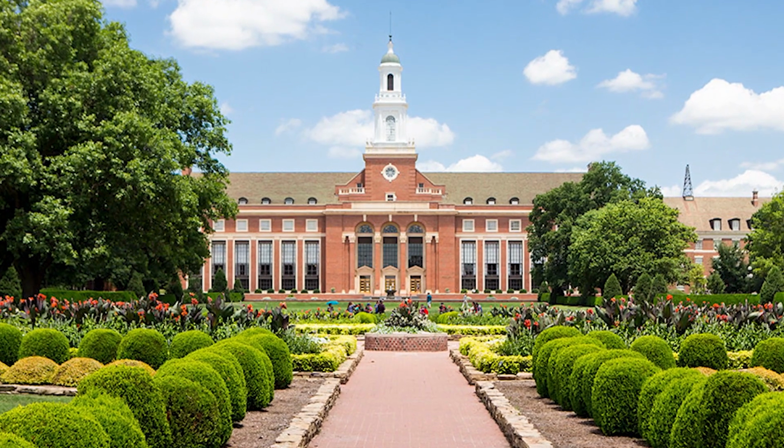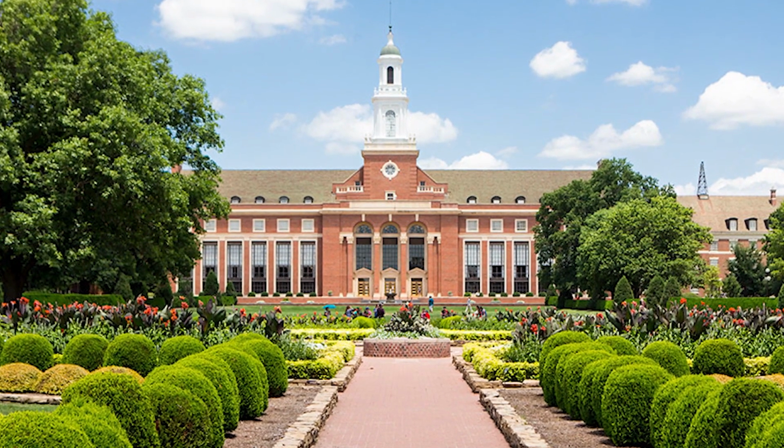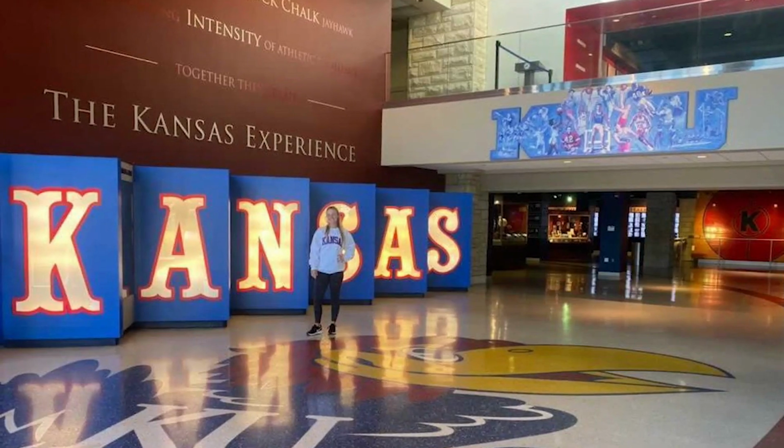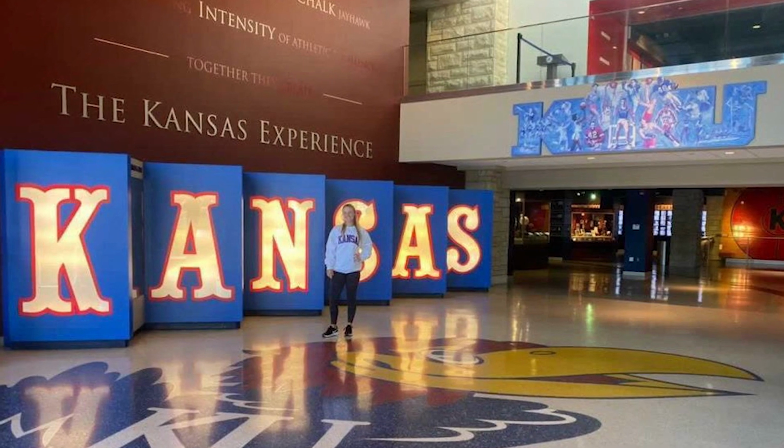During the height of the COVID-19 pandemic, recruiters were unable to get in touch with players. However, with recent changes to recruitment policy, colleges are now able to reach out in many different ways.